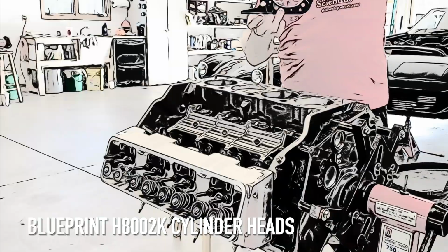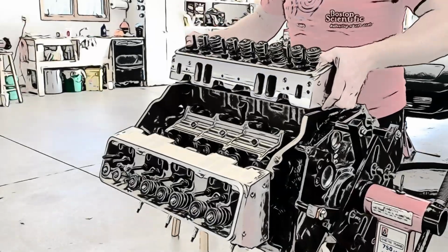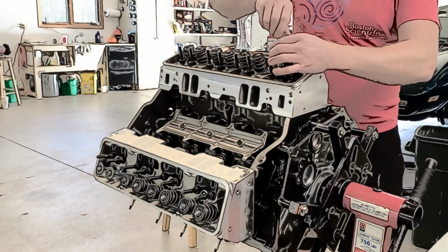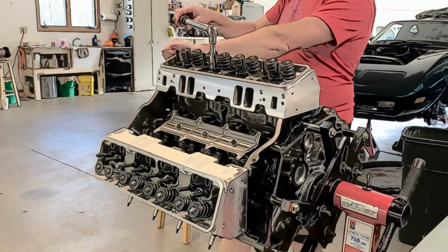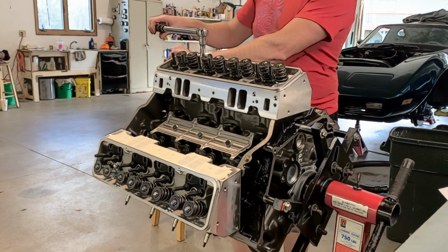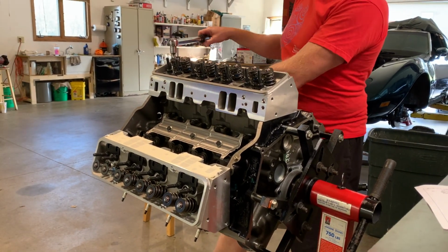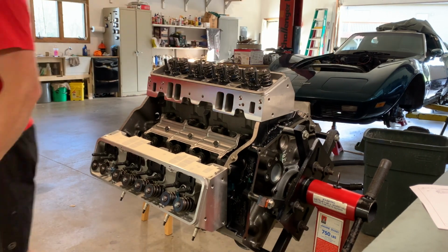For my build, I used a set of Blueprint aluminum cylinder heads with 195cc intake runners. Now that intake port size is getting pretty big for a 350, and the mid-range might suffer a little bit. But up high I should gain some power, the car is lightweight, and it has gears too, so I'm going to give it a try.